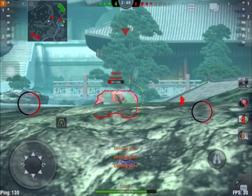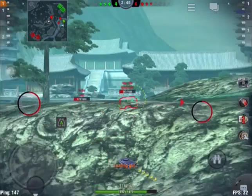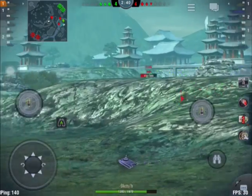You can see the gun doesn't really make up for the fact that it's got no armour. I took that right through the mantle.